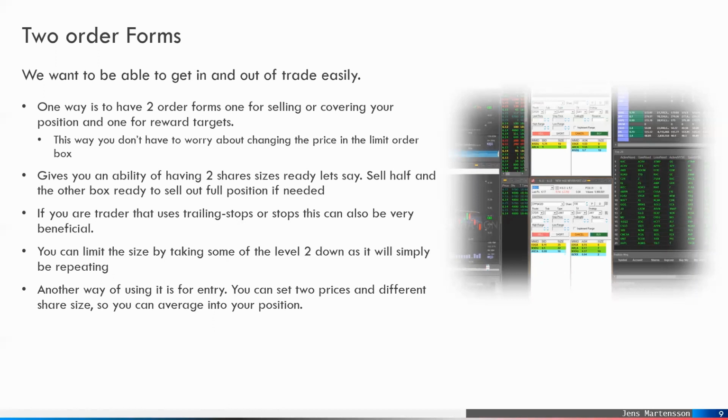It gives me the ability to be ready to get out on one side and also cover my rewards, because at the end, we're trying to get our rewards. We want to be able to get in and out of trades easily. That's our main focus by using 2 order forms. One is for selling or covering your position, and one is for those reward targets.